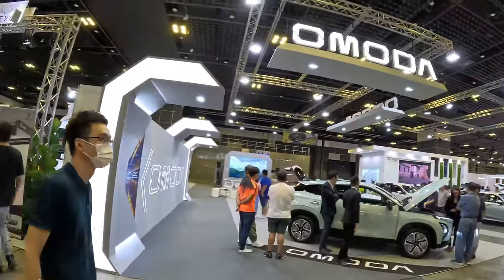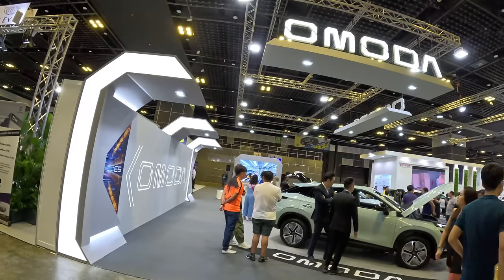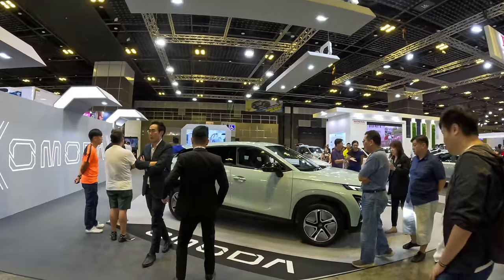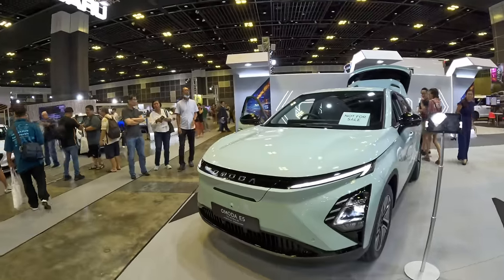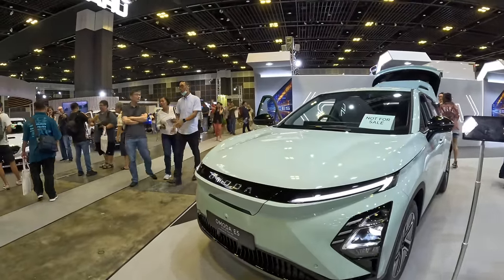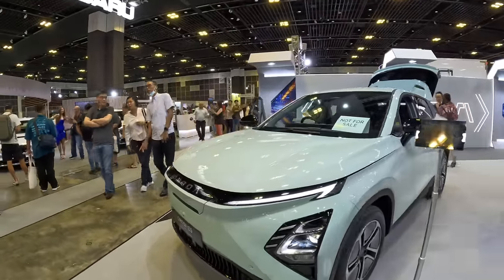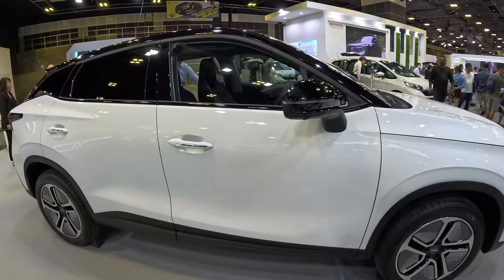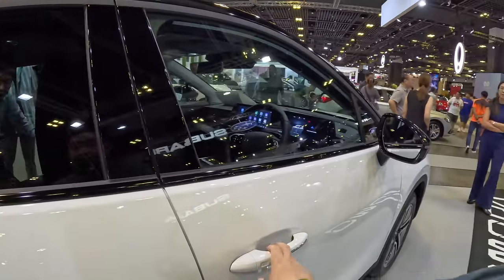But then there's also something new to Singapore, which is this brand called Omoda. In fact, this is by Chery, a China brand, C-H-E-R-Y. Right here, you are looking at this new Omoda E5. Basically, a new EV car. Alright, let's take a look at the interior.